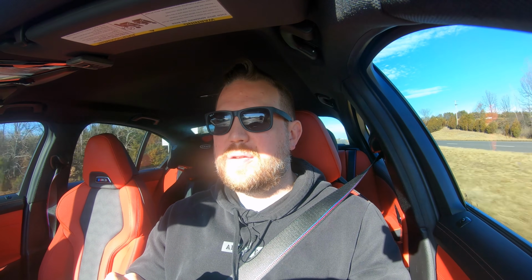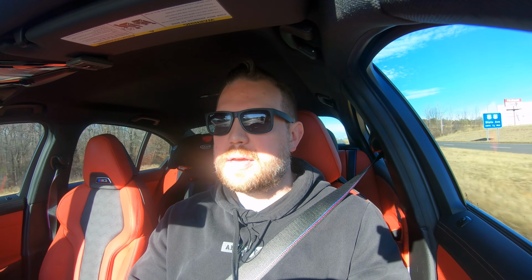From what I can tell, doing washes, it makes it a little easier to keep things clean. So I would also recommend the extra step of doing that as well. It's really easy to apply. I've done ceramic coatings on my other cars, and this was even easier than that. So really easy install. Makes a big difference as far as maintenance washes and stuff goes.